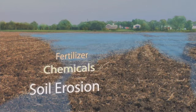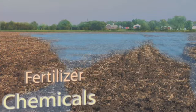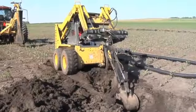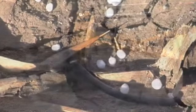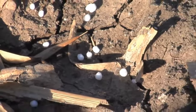We lose our soil. We lose any chemical or fertilizer that's on there. All that stuff, that's bad for the environment downstream. By adding tile and doing it in the right way, we can make our field back into a sponge. We can keep all that soil, the chemical, the fertilizer, everything in the field. That's a good deal for everyone.